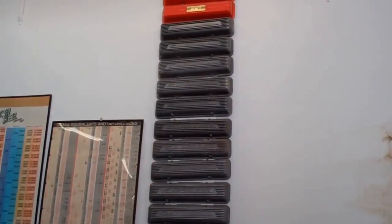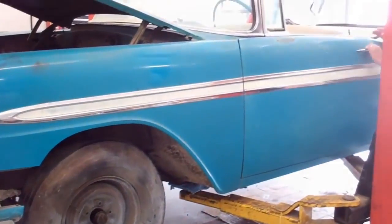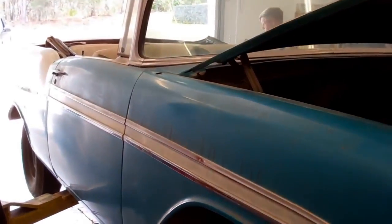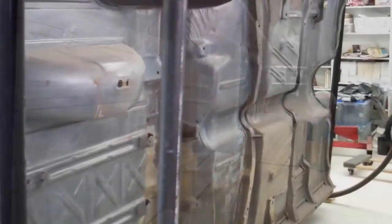No kidding. That's some valve covers. I think he said this thing's only got 22,000 original miles on it. Got to be restored underneath that.